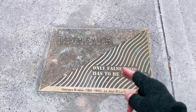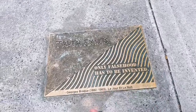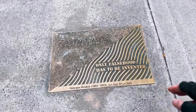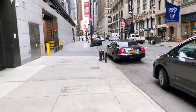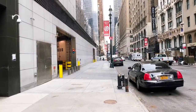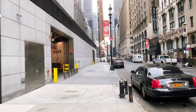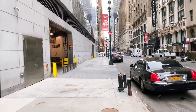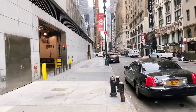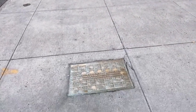Truth exists, only falsehood has to be invented. Georges Braque, Le jour et la nuit. Do you guys want to read a few more? Let me know. Rosemary, I don't know off the top of my head what's the UK time. I think it's 5 hours difference, but double check on Google. You guys want to read more? Let me know. We got a few more.